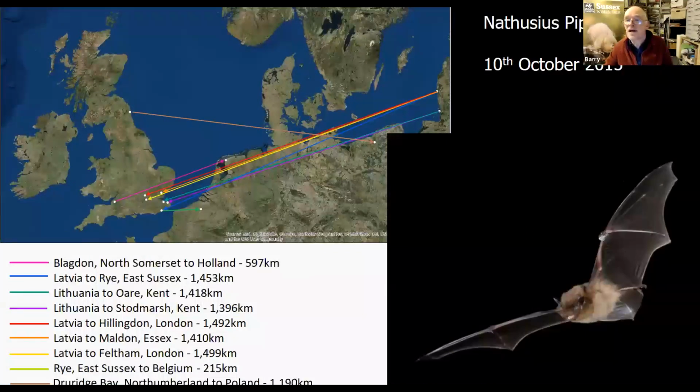This very quickly is our story of the Nathusius' pipistrelle. By catching them and marking them, experts have discovered that they migrate a long way, and there are 2 that relate to Rye. One flew from Latvia all the way down to Rye, and another one flew from Rye to Brussels. And we're learning a lot about this by putting metal rings on them, and there's the possibility of tiny little transmitters that might help scientists to find out more.